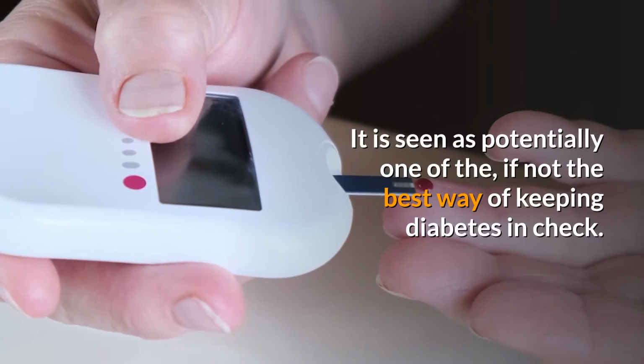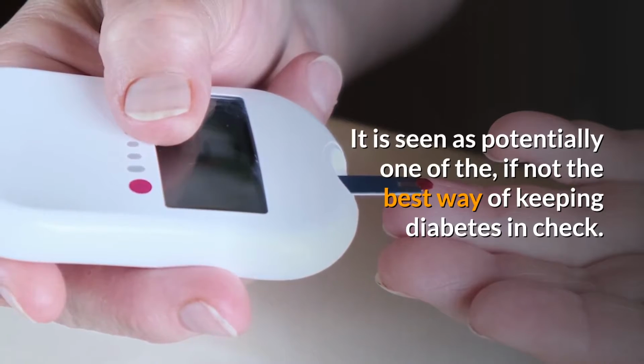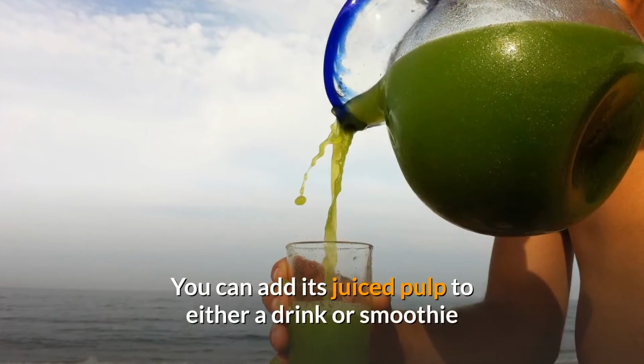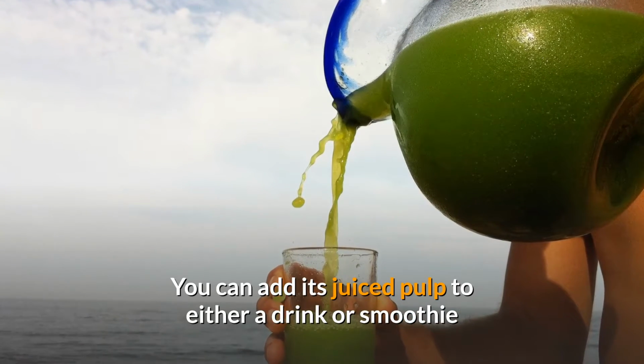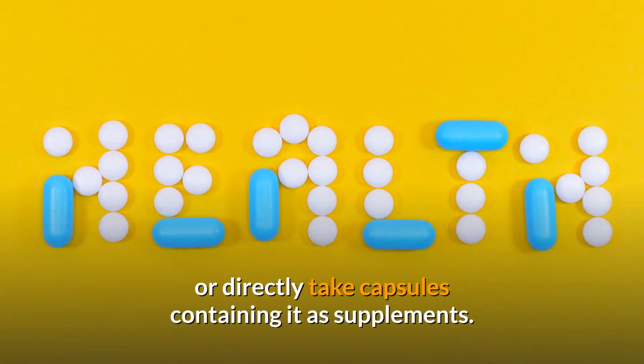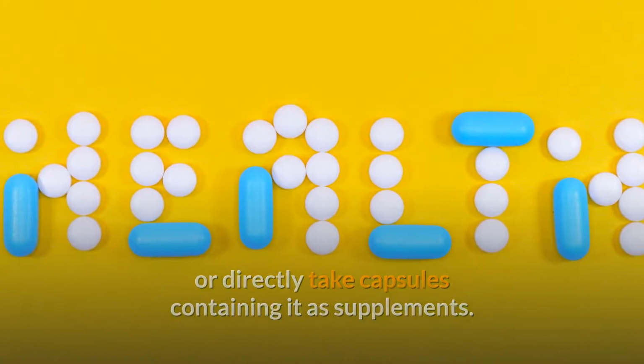It is seen as potentially one of the, if not the best way of keeping diabetes in check. There are many ways of taking aloe vera. You can add its juiced pulp to either a drink or smoothie, or directly take capsules containing it as supplements. You should never eat aloe vera skincare products though.